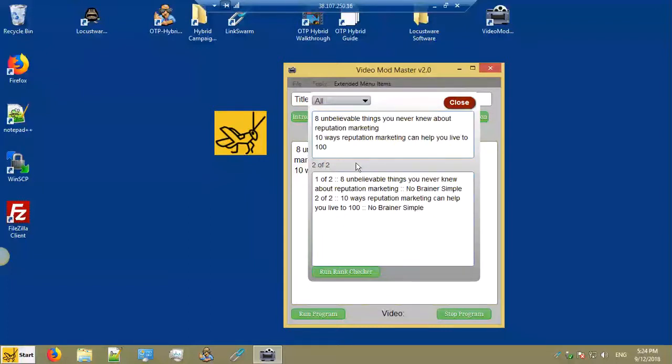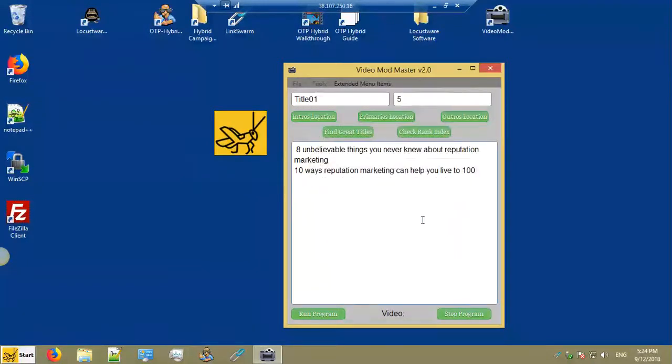I put them in here, and as you can see, after clicking the Run Rank Checker, it quickly went out and decided for me that this is going to be a no-brainer, simple title to rank for, as is this one. So it gives you an indication of how tough it might be to rank for the title that you're wanting to use. So that's another great little option to be able to use.